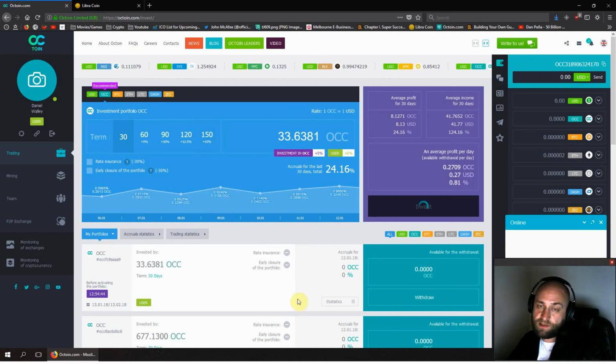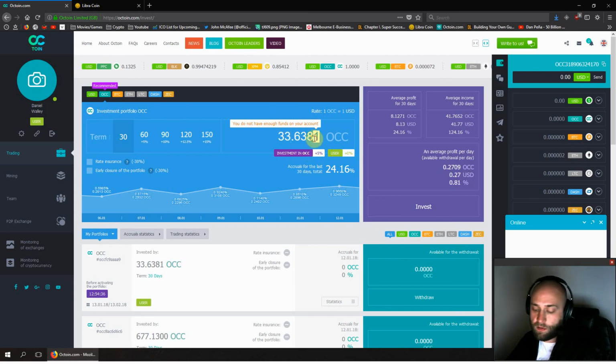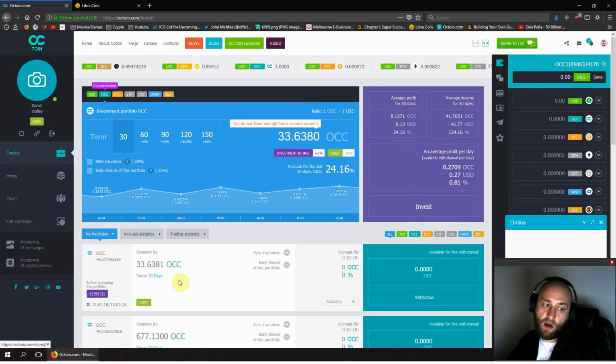Whoop, forgot to press invest. Press that. You do not have enough funds on your account. Maybe I'll put that down one. Oh, I'm an idiot. I already did the investment. That would explain that. I was worried there. I thought I was going to make the platform look bad by it not working or it having vanished my funds, but no, it was an error on my part.